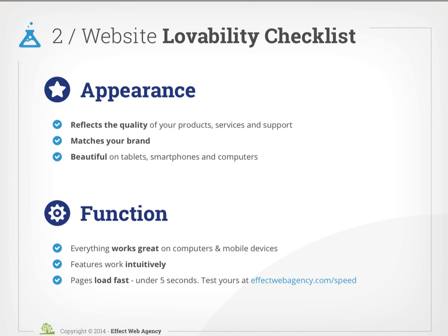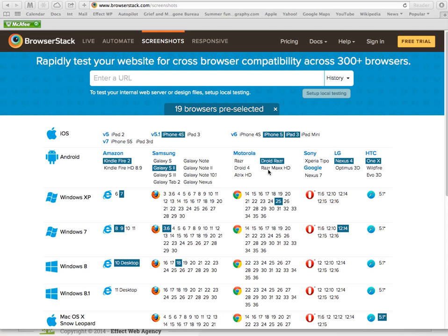What I would recommend doing is visiting browserstack.com. Browserstack.com is a fantastic tool to see what your website looks like on virtually every kind of device and browser combination. Now, it doesn't mean that you need to go through and test all 200 of these things, but just test a few of them to get a feel for it.